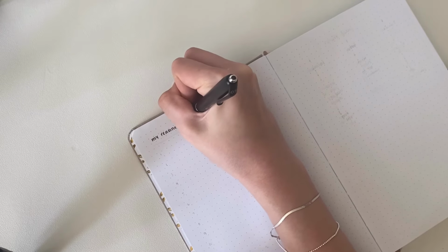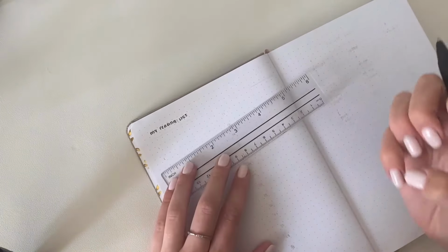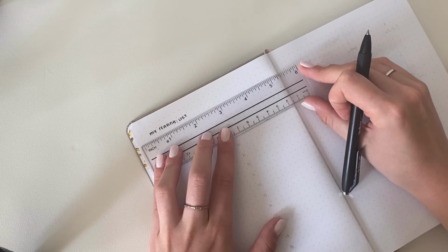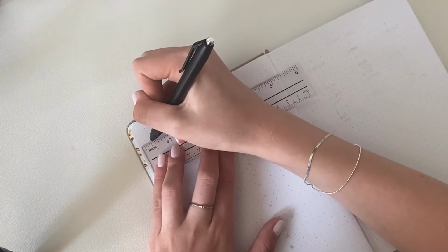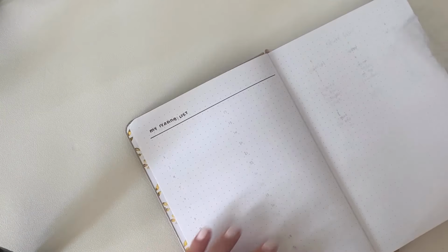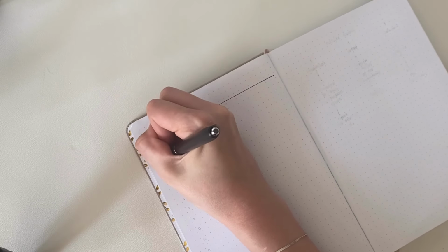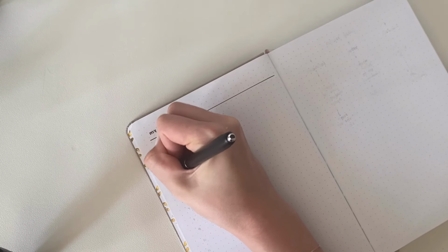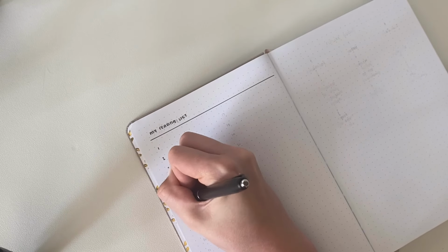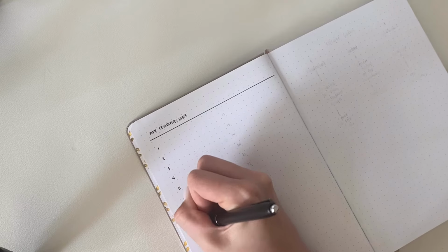Not that color is bad, but color does, I guess you could say, scare me, just because I don't always know if I'm gonna like it when I look back. Because when I look back at some of my older bullet journals, and I used a lot of color and a lot of stickers, as well as washi tape, they're not my favorite. But in the moment, I liked it, and I suppose that's what matters, because it allows me to reflect the way I was feeling and thinking at the time.